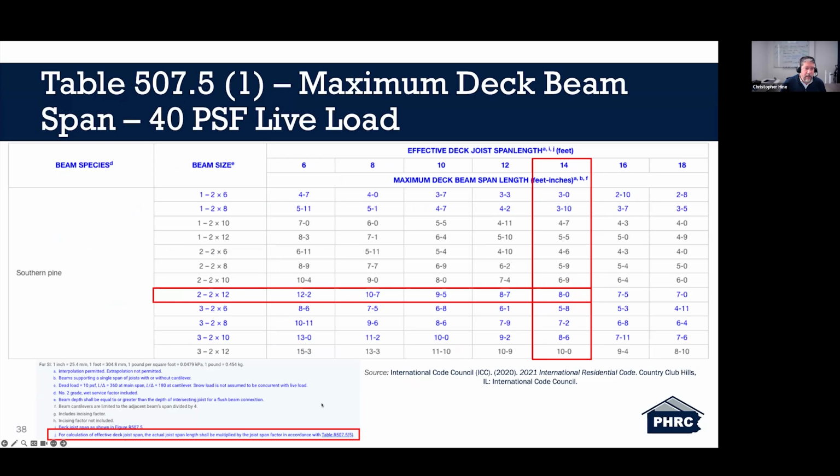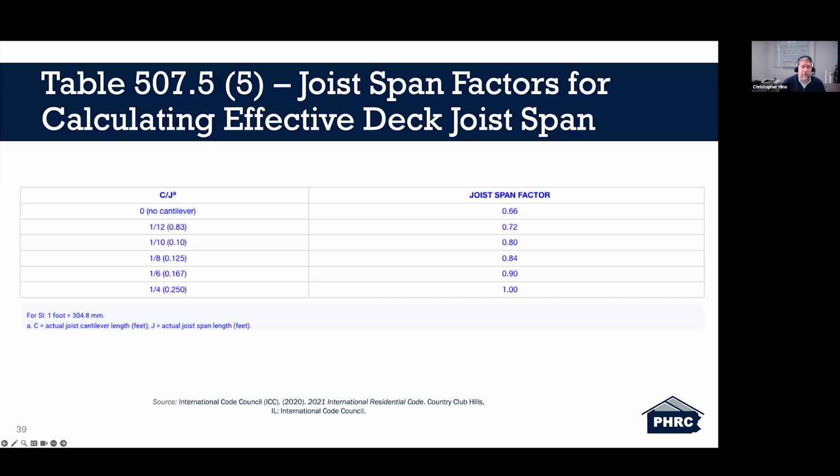And what we're seeing down here is for calculation of the effective joist span, the actual joist span length shall be multiplied by the joist span factor in accordance with table 507.5(5). This is new to the 2021 IRC. So let's jump into table 507.5(5), and this goes into the joist span factors for calculating the effective joist span. So what we're doing here over on the left-hand side, this is the calculation that we have to do that takes the cantilever and divides it by the joist span.